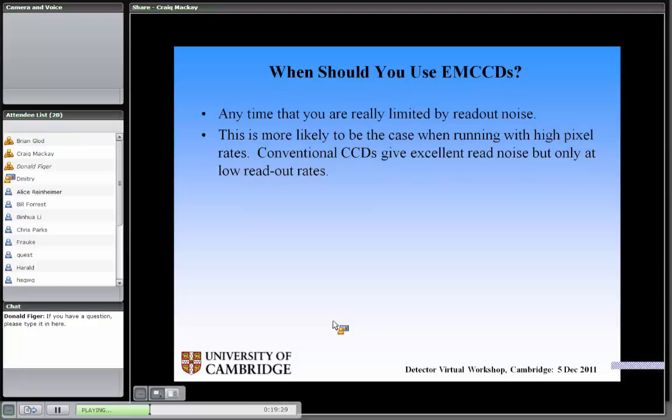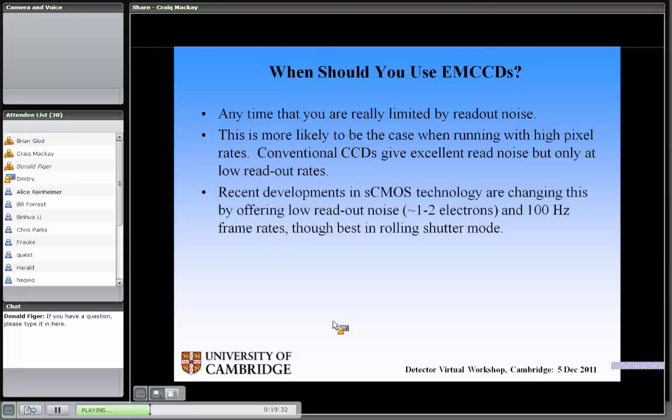is going to continue. There have been recent developments in a variant on CMOS technology, which is generally called scientific CMOS, SCMOS technology. These devices work by having individual pixels that have individual amplifiers, which are then transferred directly to an analog chain which is on the chip. And because you can have an analog chain per column, you can get very high frame rates. 100 hertz frame rates are certainly possible, although this is best if you have a rolling shutter mode. And the readout noise you can get with these devices is really very good. You know, 1 or 2 electrons is certainly possible.